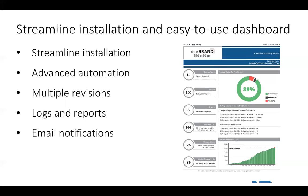Intronis Backup actually lets you store an unlimited number of versions of the same file. So if you have to keep data for a fixed period of time, we can meet those needs. If there's certain files or databases that are updated every day, every week, every year, you can always go back to previous versions as needed. So you don't have to worry about accidental file deletion or overwrites anymore.